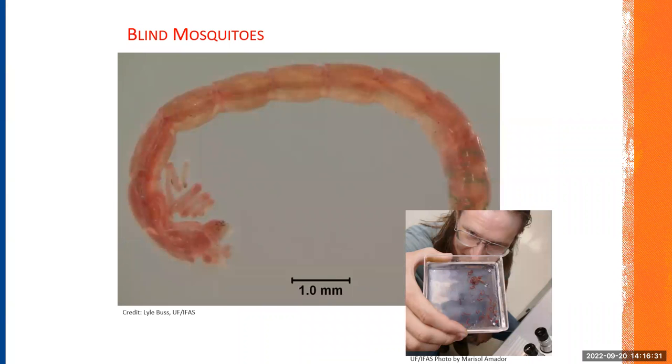I was going to say, it's kind of cool because they have a variety of hemoglobin that binds the oxygen so tightly that the oxygen is not necessarily usable to them, but it still causes that red color in the blind mosquito. Cool. Yeah.